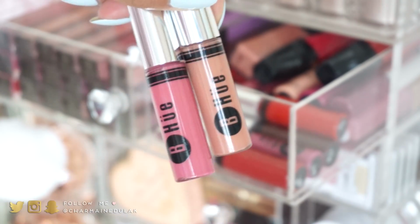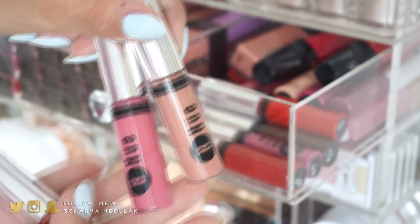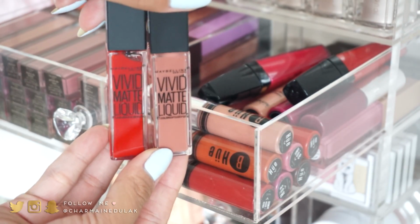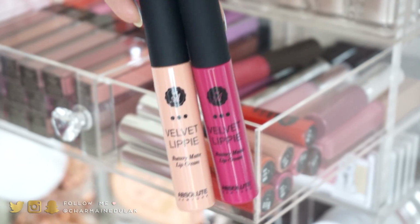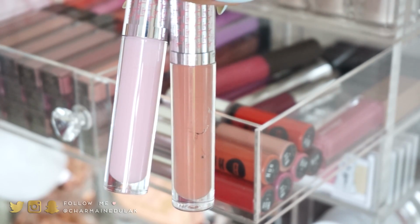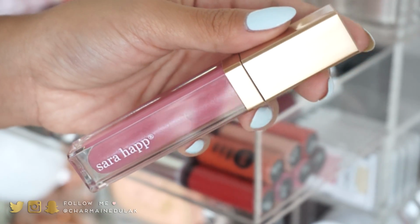I love these Be Hue lip creams. These are two of my favorite shades from them. And then I love these Vivid Matte Liquids from Maybelline, these Lancome lip glosses, Velvet Lippies, and IT Cosmetics lip glosses are so good. This one too from Sarah Happ is amazing. So those are a few of my favorites.